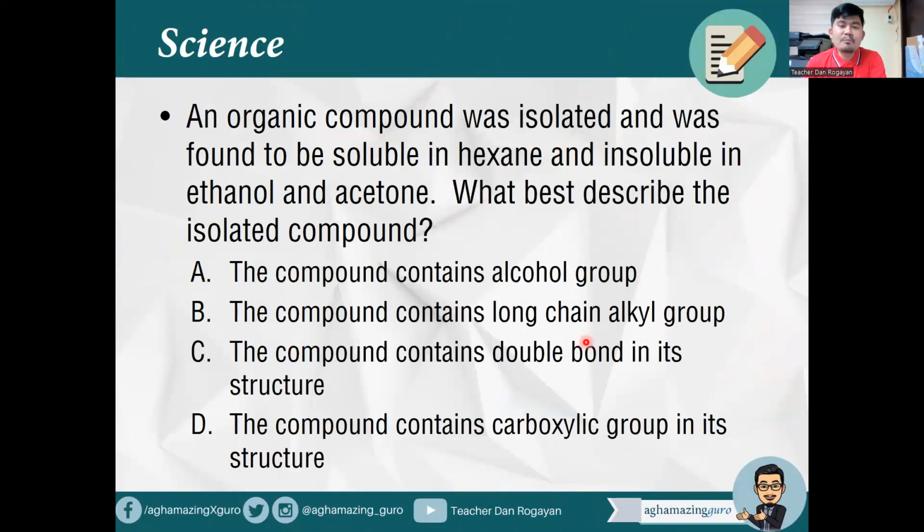An organic compound was isolated and was found to be soluble in hexane and insoluble in ethanol and acetone. What best describes the isolated compound? A, the compound contains an alcohol group. B, the compound contains a long-chain alkyl group. C, the compound contains a double bond in its structure. D, the compound contains a carboxylic group in its structure.